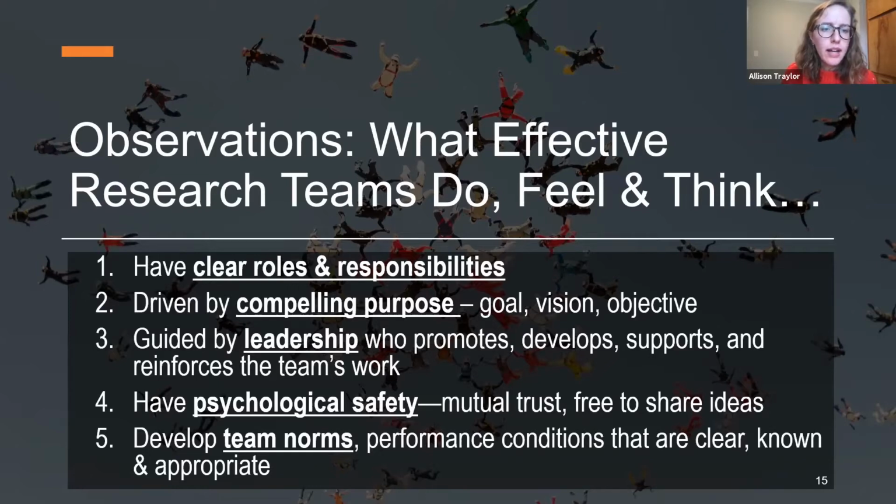So we know that effective teams have clear roles and responsibilities. So in effective teams, we know what we are contributing to the team, and we have a general idea of what our teammates are focused on and what their responsibilities are. So there's not confusion over who's doing what on the team or who brings what to the table.